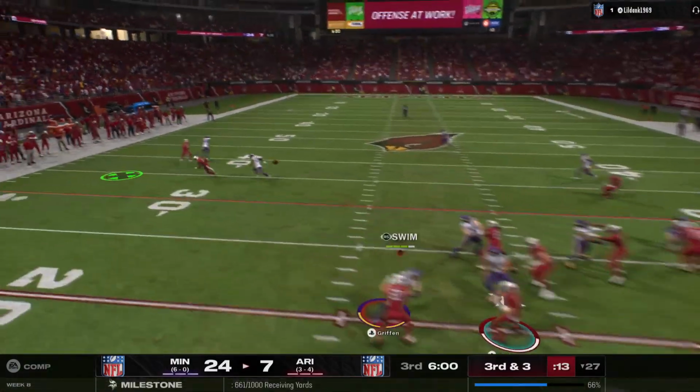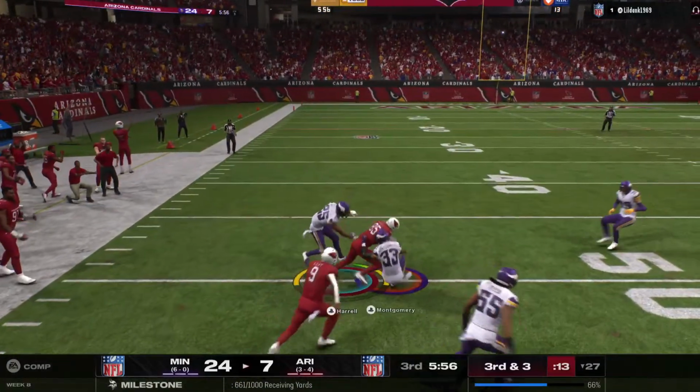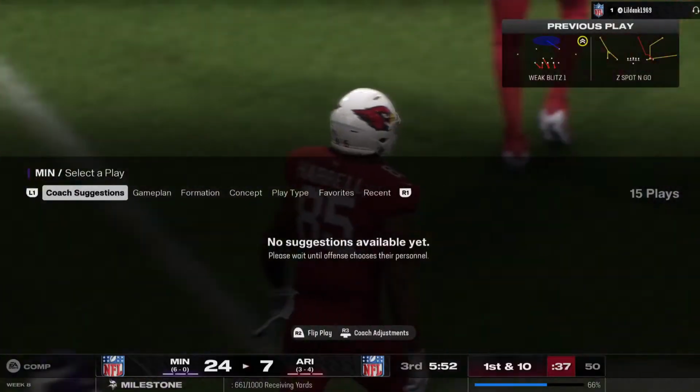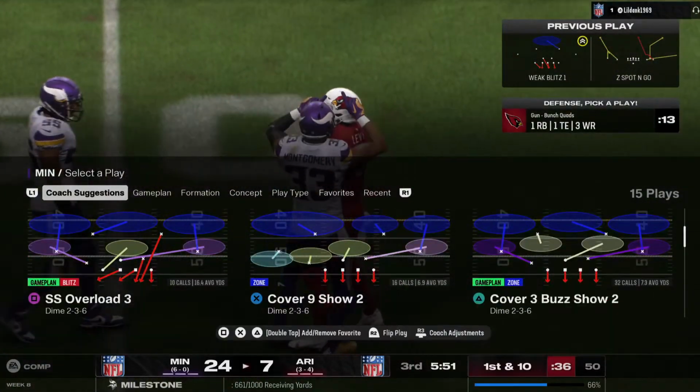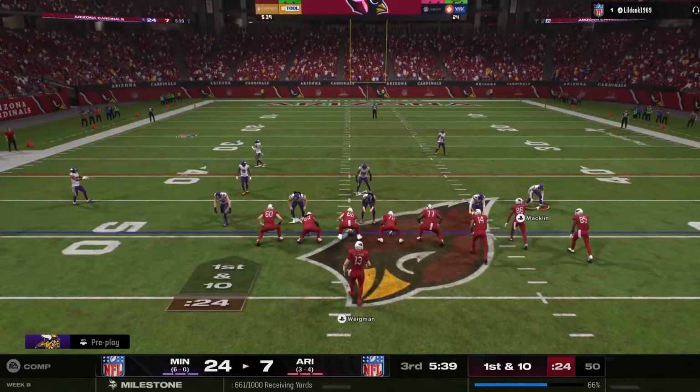Now they'll throw out of the gun. Hits him on the out route. And they catch up to him, but not until he's got a huge gain and a first down. They strike for 23 yards. And that's a Cardinals first down.